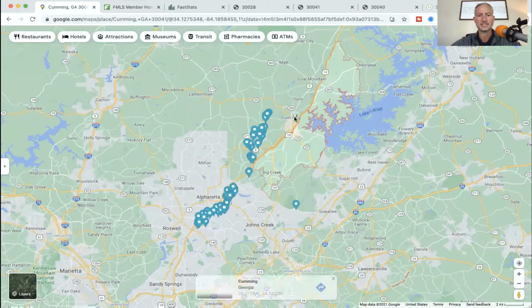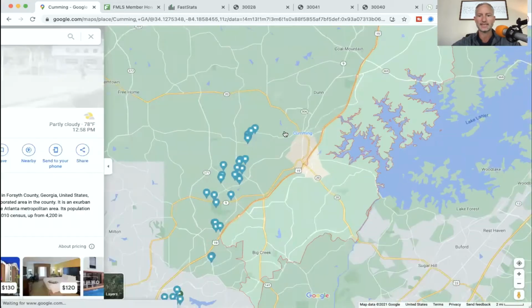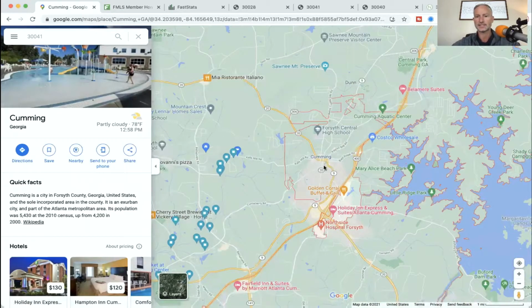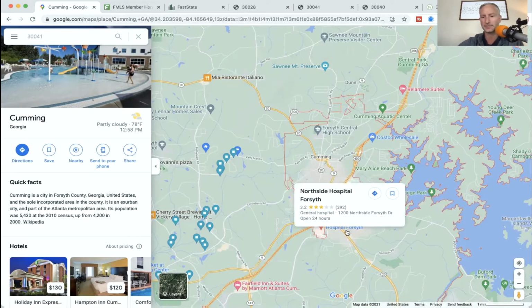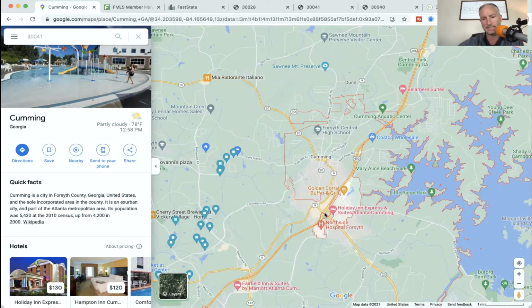But let's again just zoom in to the downtown area. So this is downtown Cumming. Exit, here's Northside Hospital Forsyth. This is exit 14. Yeah, get my drawer back out. This is exit 14 right here. 9 just kind of snakes along beside. When I say exit 14, that's off of 400. So 400 is like the main highway interstate.